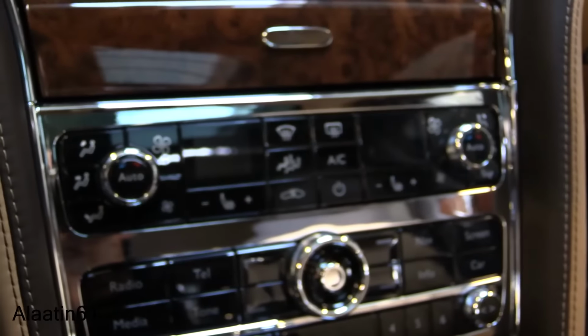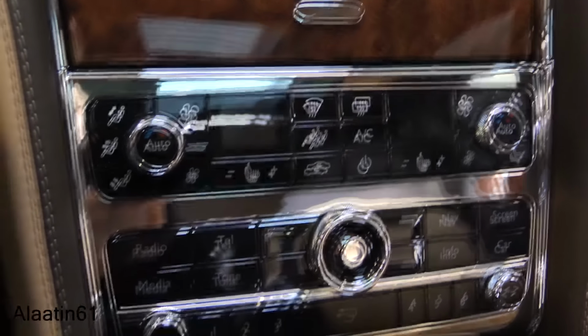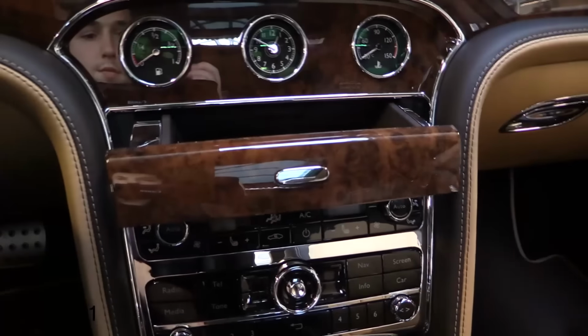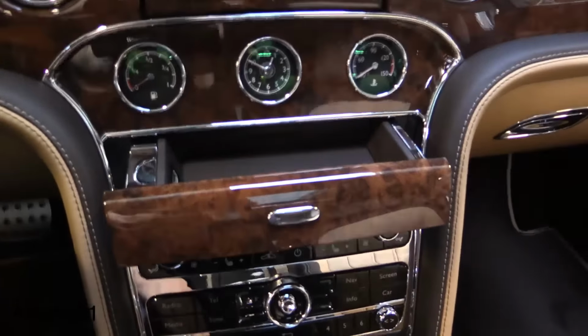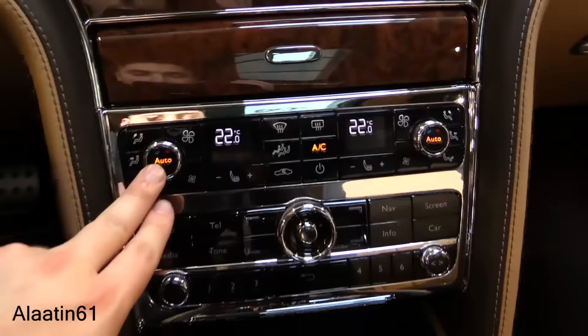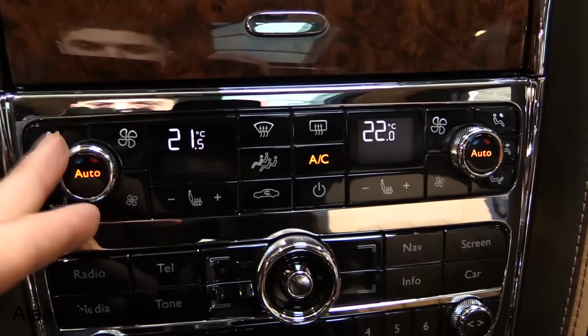climate control with heated seats and massage seats, and air conditioned seats. Little storage area, climate control, dual zone as I said.